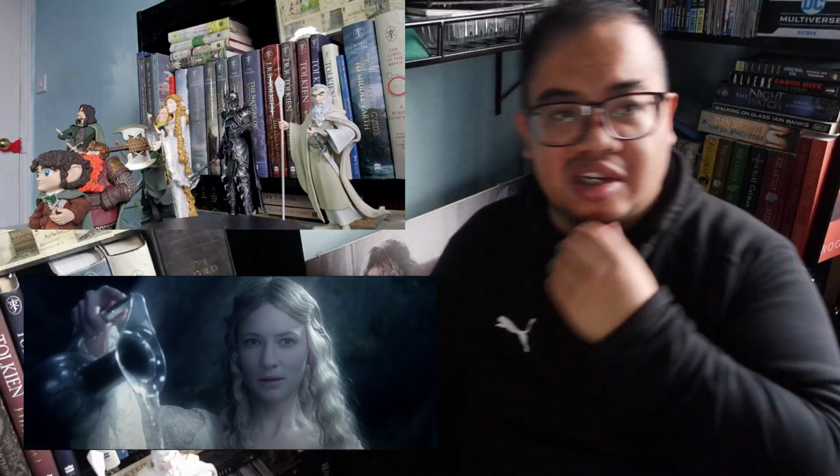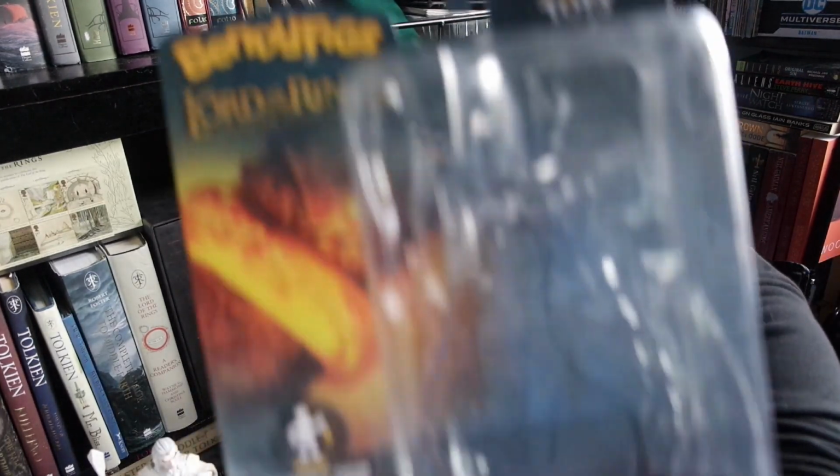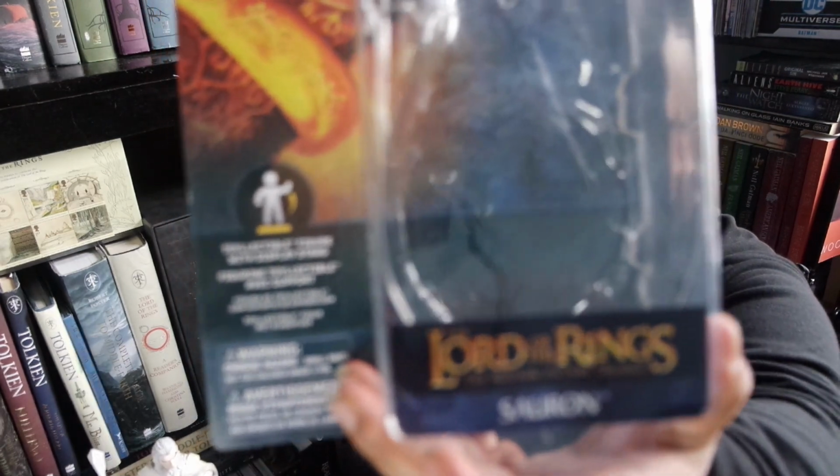Okay, so those are the ones which I got here. In terms of Mini Epics, there was a figure which came through which I saw. My God, it was only £10, and my gosh, it was Sauron. It's actually Sauron.